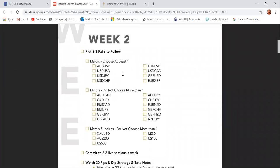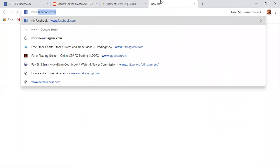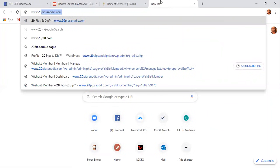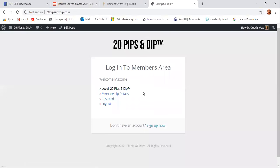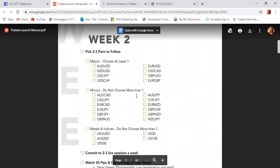Then you want to go ahead and sign up for my website that teaches you my strategy that I trade with. This is a scalping technique, which means you're going to be in and out the market fairly quickly, okay? So you're going to sign up at 20pipsanddip.com, okay, as is broken down here.